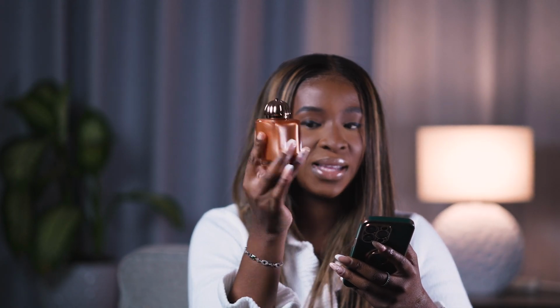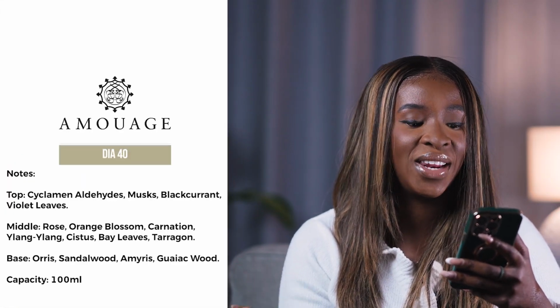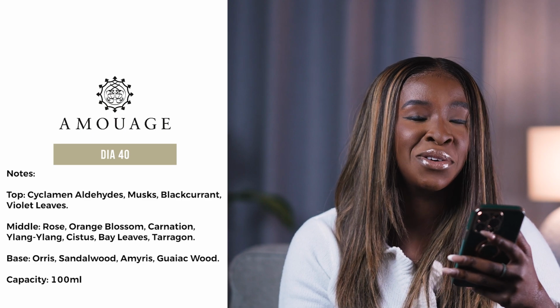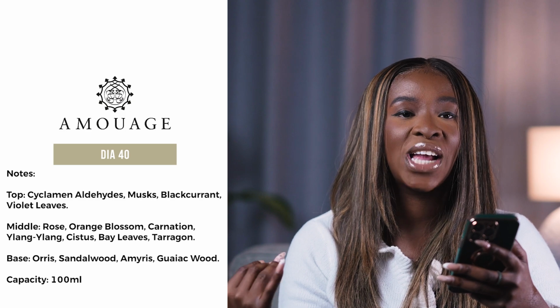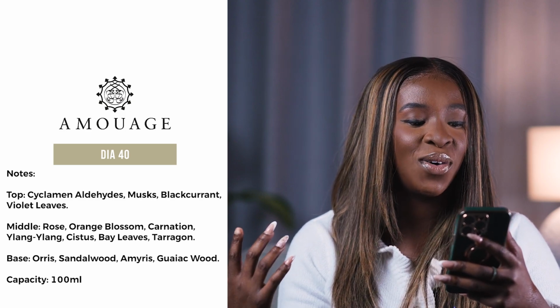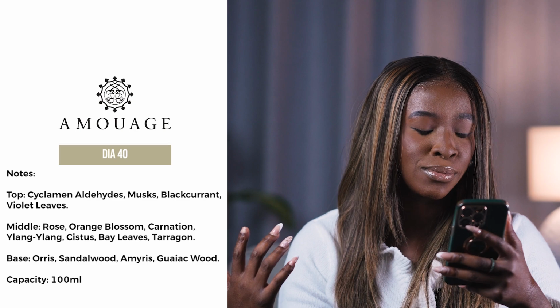So guys, we're back here again with DIA 40. Now I don't know whether it's DIA or DIA, but hey, this is the fragrance. So I'm just gonna go through the notes with you, and that will definitely help me realize sort of what it is that I'm smelling. Anyway, we've got a base note of white musk, frankincense, vanilla, heliotrope, cedarwood, sandalwood, and gaiac wood. Then we've got heart notes of rose, peony, peach, orris, orange, and flower. And then we have top notes of cyclamen, don't know what that is, bergamot, clary sage, fig, and violet leaves.